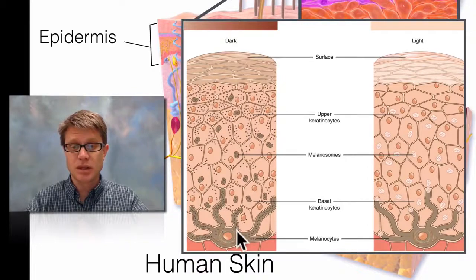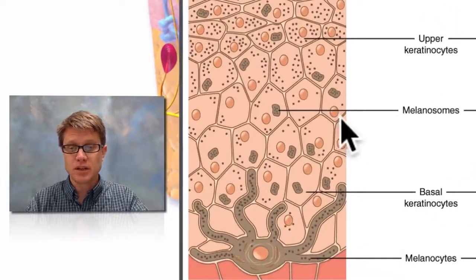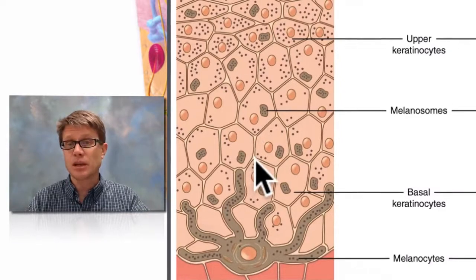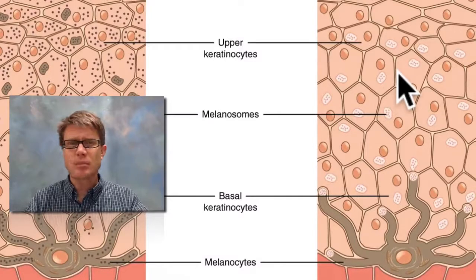Number one, we have these melanocytes down at the bottom. And so what's that giving us? Well, it's giving us melanosomes, which are organelles which give off melanin. And so that's going to give us different colors in skin. And so dark colored skin is going to have more of these melanosomes and more of the melanin than light colored skin. And so that's that balance, remember.